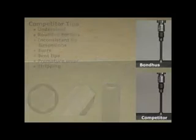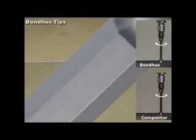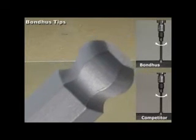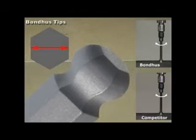Protanium steel isn't just stronger than common grades of steel, it is far more precise because Bondhus even controls the steel mix in the drawing process. Corners on Bondhus tools are always sharp and clean, and surfaces are smooth. So in addition to the close tolerances across the flats of a Bondhus tool, premature wear of tip corners is also eliminated.